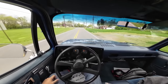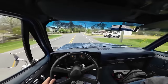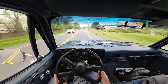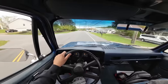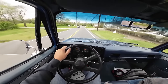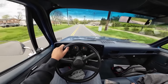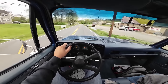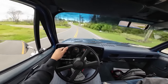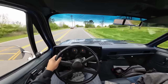Speedo, working, seems accurate. It's a good driving truck here. Little wind noise coming from the windows. Might need some seals. Like giving you a quiet segment so you can listen to the truck.